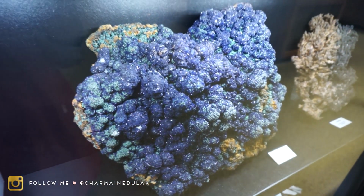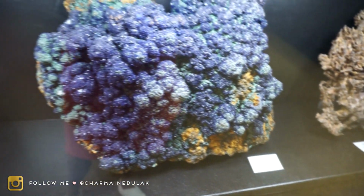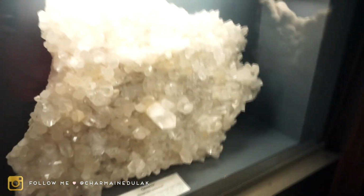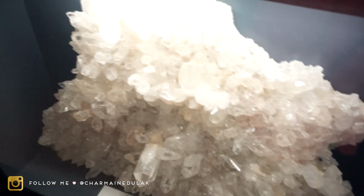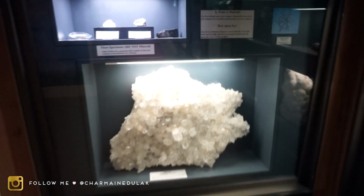Look at this, guys. Can you see how shiny it is? See that? But I want to show you this. Look at this. Huge quartz. It's hard to show you because there's that light, but it's so big. Oh my God, it's beautiful.